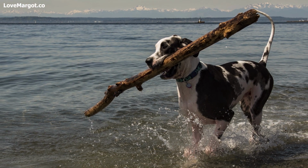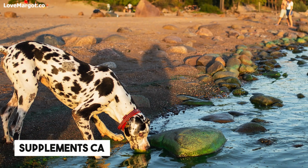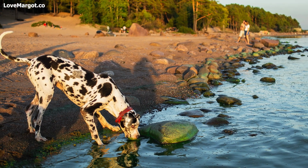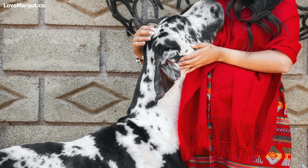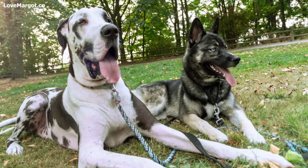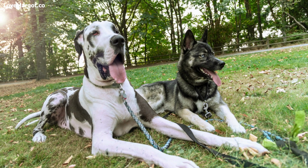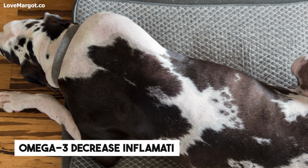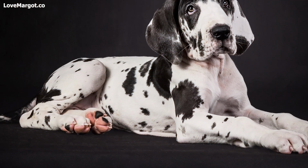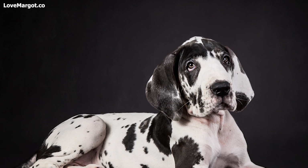While there is no cure for hip dysplasia, there are supplements that can help to support hip joint health and reduce pain. Glucosamine and chondroitin are two popular ingredients that are often found in hip joint supplements. These substances help to lubricate the joint and repair damaged connective tissue. Omega-3 fatty acids are another common ingredient, as they help to decrease inflammation and support healthy connective tissue. When used together, these ingredients can help to improve hip joint function and reduce pain.